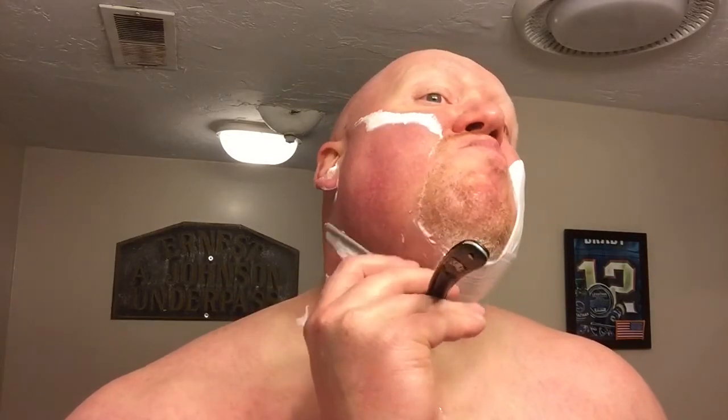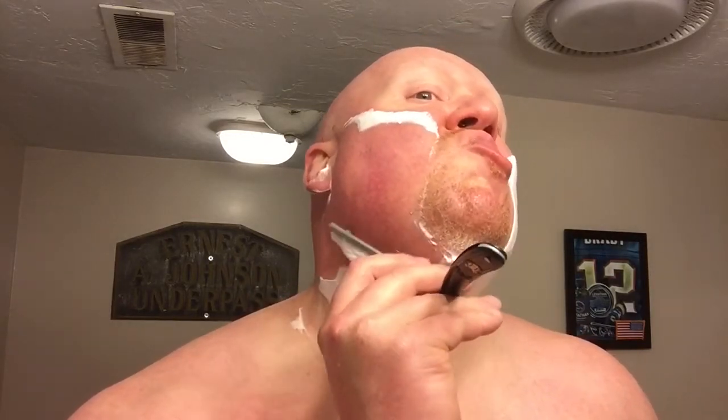The cushion and slickness are absolutely strong on this soap. Very slick. Very dense cushion on the soap. But where it really, really shines for me is the post shave.